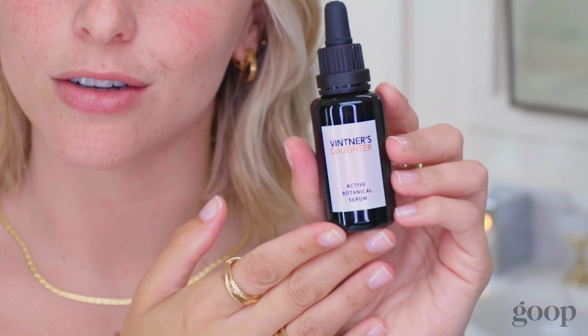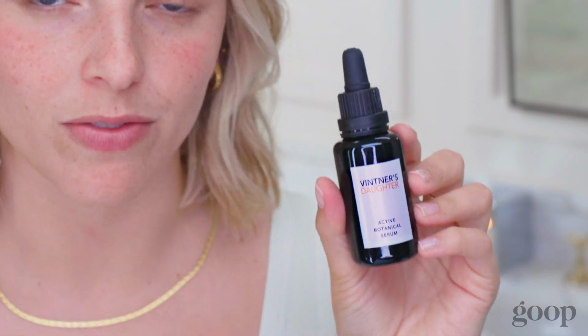So now that we've cleansed our skin, exfoliated our skin, I'm going to be using a serum. This is the Vintner's Daughter Active Botanical Serum. You guys have probably heard of this. It's a cult classic product packed with incredible ingredients. I wish we had smell-o-vision.